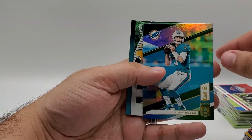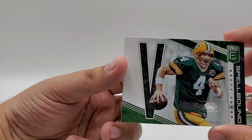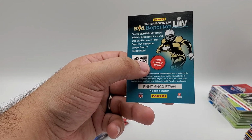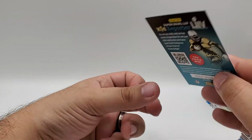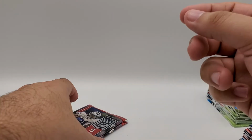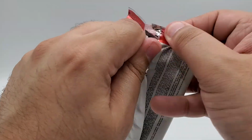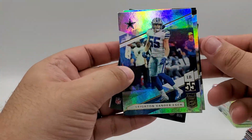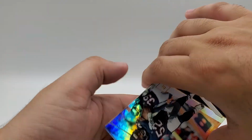Let's see, in this pack we've got Ben Roethlisberger, Darius Slay, a Darius Leonard card, Josh Rosen, and a Brett Favre, Spellbound. Very cool. And a Super Bowl ticket card, which probably is no good anymore. All right, last two packs. And you get five cards per pack. Forgot to mention that.